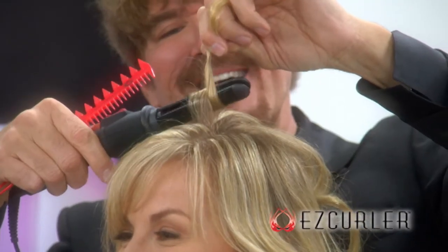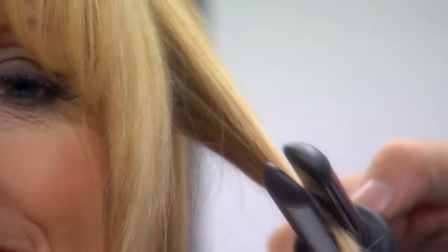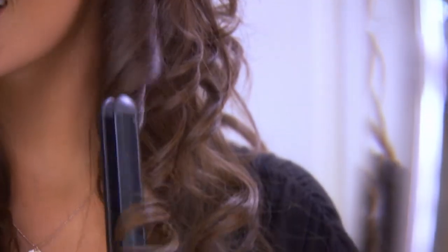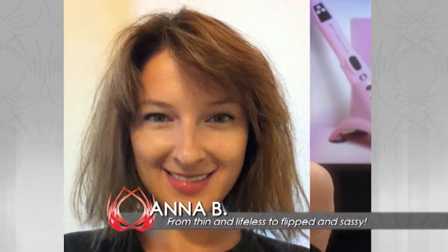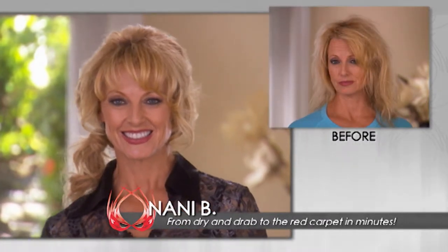But the Easy Curler is completely different. The secret is the dual rotating heated cylinders coated with ceramic tourmaline. This provides a gentle, even caressing motion with no crushing or damaging. And because it's a caress, not a press, your hair keeps much more of its beautiful body, shine, and volume. Now here's the most amazing part. With completely custom heat settings, this styling wonder can transform thin or even the thickest, driest, meanest mess into silken, sexy, gorgeous red carpet looks in minutes.